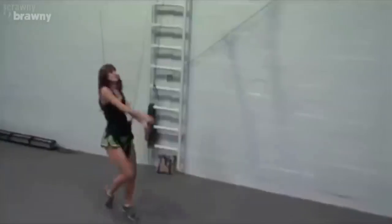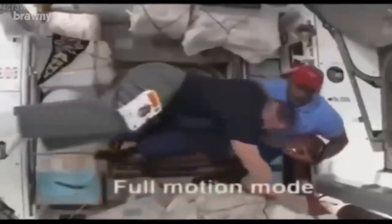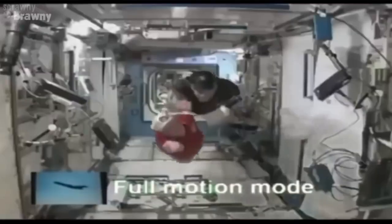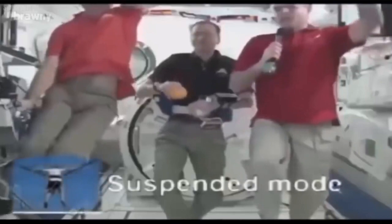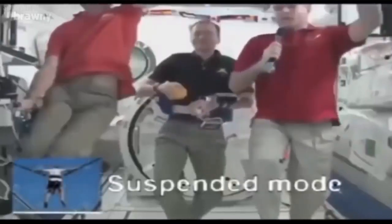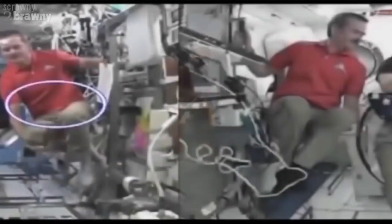But they can't move around as much. They can't do the acrobatic flips and rolls in the extended mode. So there's full motion mode where they can fully move around, and that's faked in plane. And then there's suspended or extended mode where they're suspended by wires in front of a blue screen. They don't move around as much, but they can make the scene last for a longer period of time.